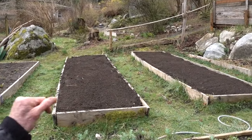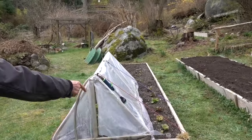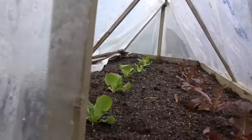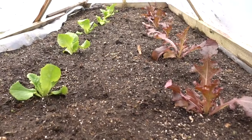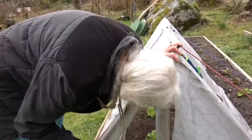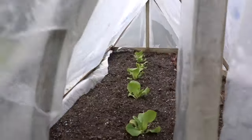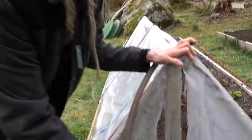Carrots and beets. This one I just planted. This is lettuces. I hope to be taking lettuce on our trip in 3 weeks. So here we are, end of March. And you're going to be picking lettuce in 3 weeks. I hope so, from inside here. Yeah. And taking it on our trip. Cool.